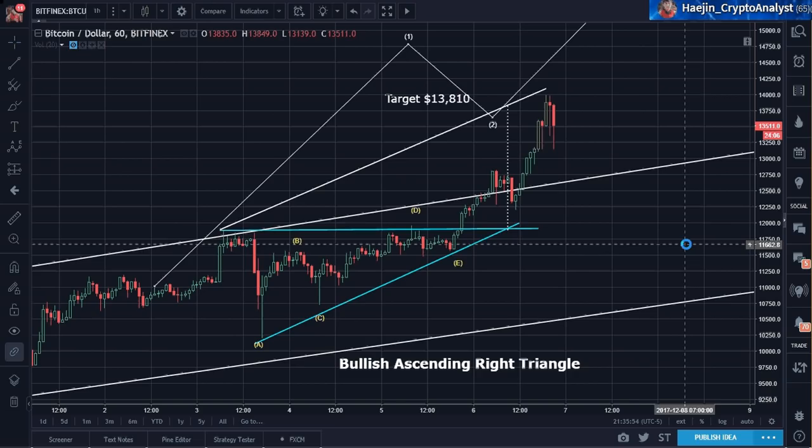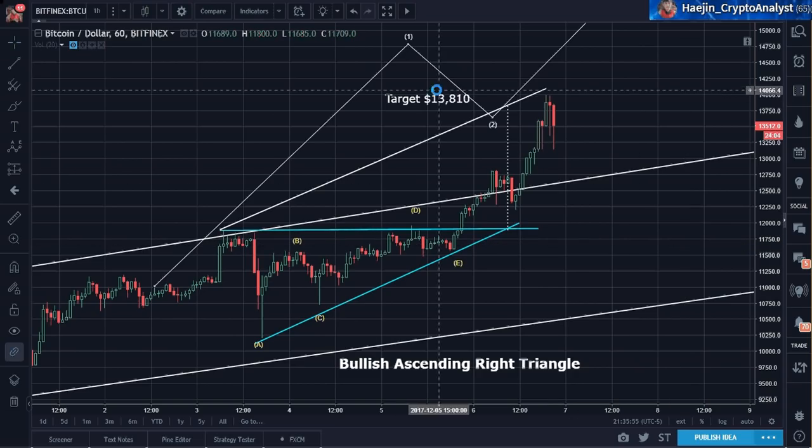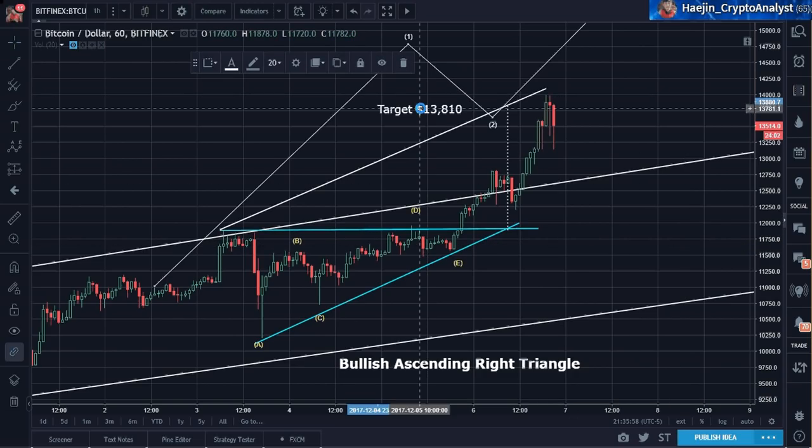Beautiful. Look at this. We had our 13,810 target and it went as high as 14,005. Not too shabby.